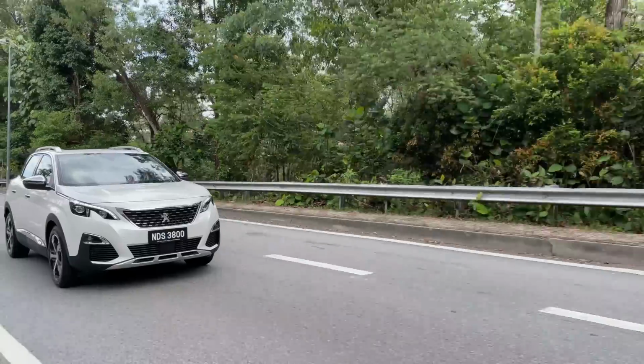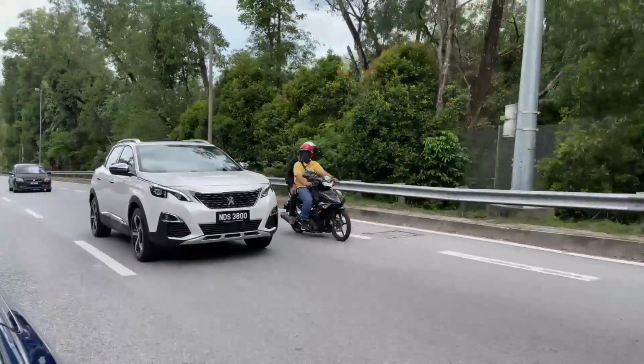As I was doing my research before starting this review, I was surprised to learn that this second generation 3008 is already 5 years old. It made its global debut in 2016 and arrived here in Malaysia sometime around 2017 or 2018. But such was the success of Peugeot's styling effort that even today, this car still looks rather fresh.